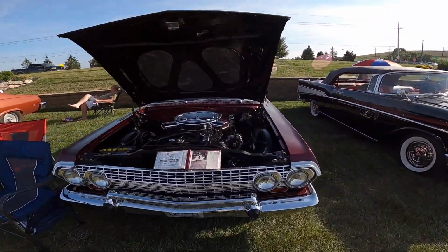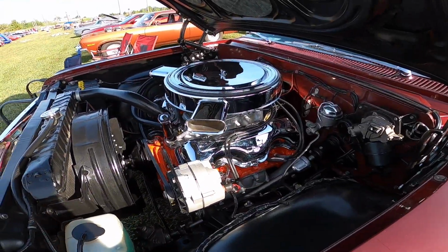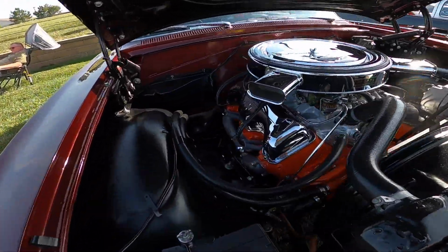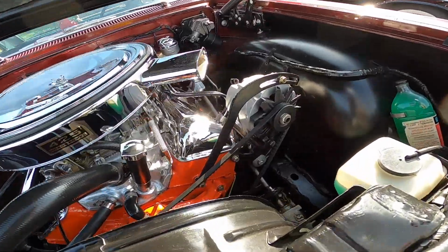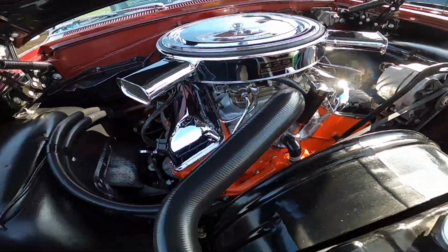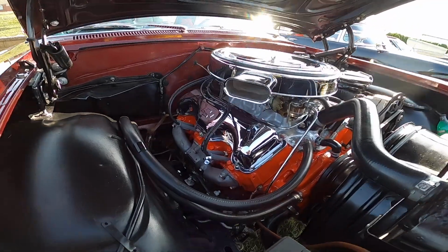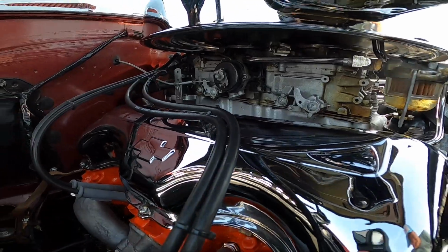All right, there's music playing here, so that's why I put my finger over the mic, but that's a 409. You see the dipsticks over here, and usually there's an X cast in the front of the block. I don't see it here, but usually. Anyway, there we go. A 409 with dual 4 barrels.